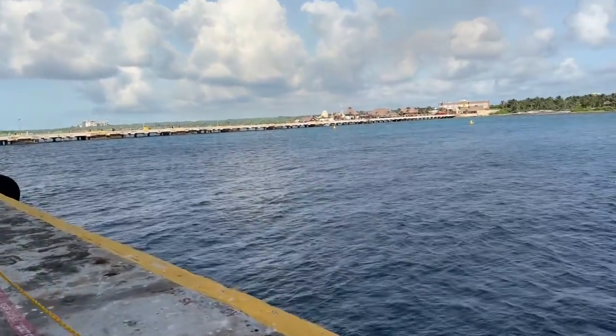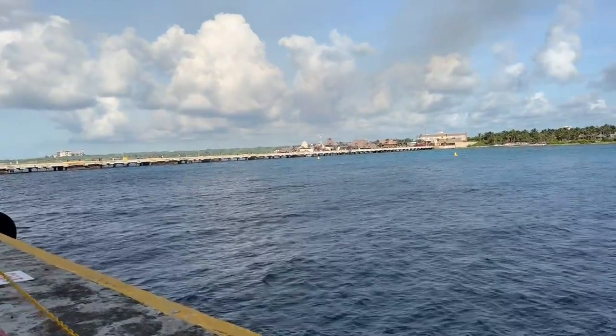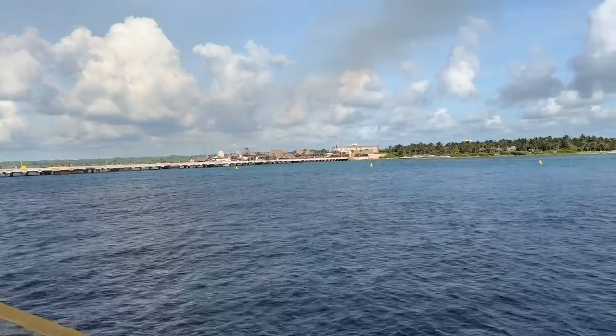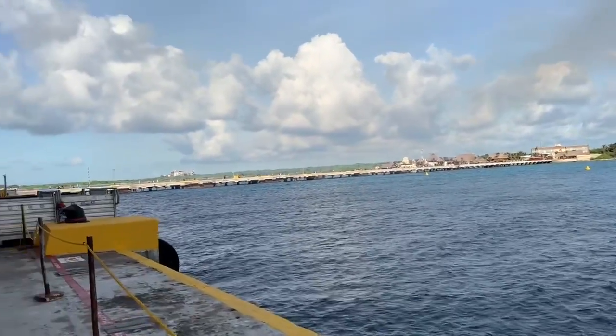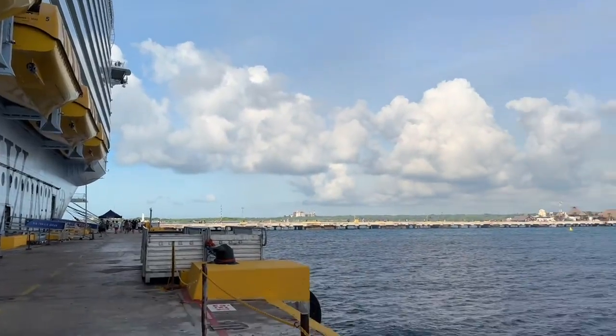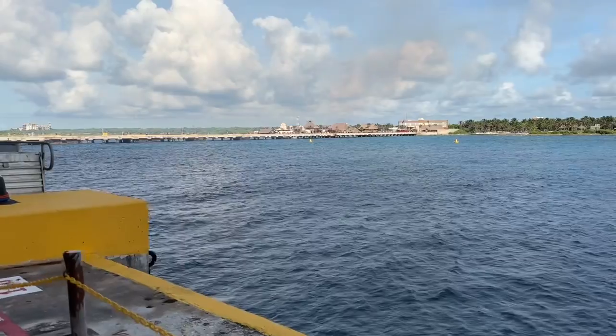On land again for the last time until Port Canaveral. We just arrived in Costa Maya, Mexico. I've been to this port a few times, and a few times I never even got off the ship. But this time we are, because we've gotten off on every port so far on this cruise.